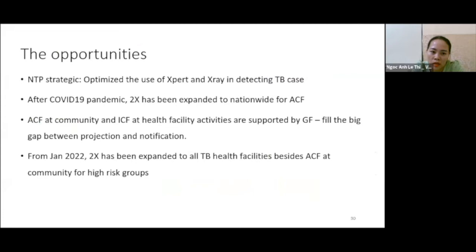That is the reason why the NTP strategy is designed to optimize the use of Xpert and X-ray in detecting TB cases, especially after the COVID-19 pandemic. The TB reduction really affects the achievement of the ambitious goal of ending TB by 2030. WHO has expanded active case finding to nationwide communities. And because of the effect of the COVID-19 waves, the leaders of the NTP also decided to use the double X strategy, expanding it to all TB health facilities besides active case finding in communities for high-risk groups.